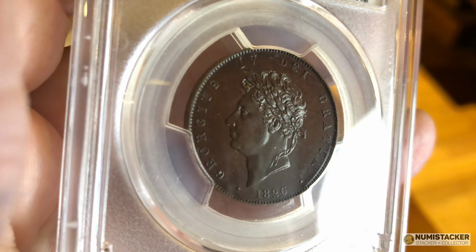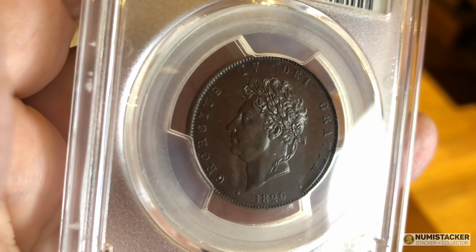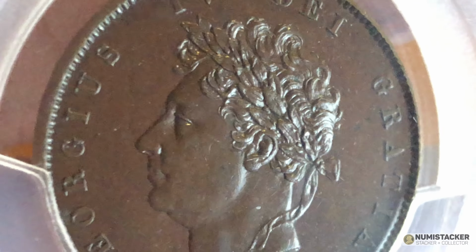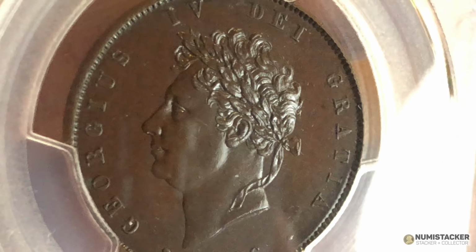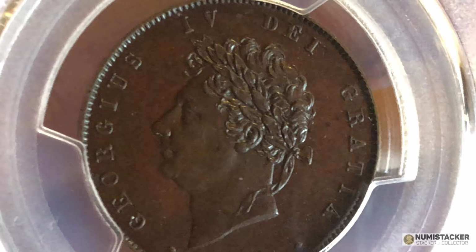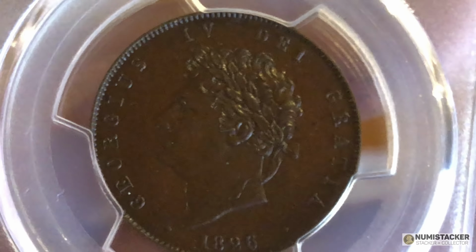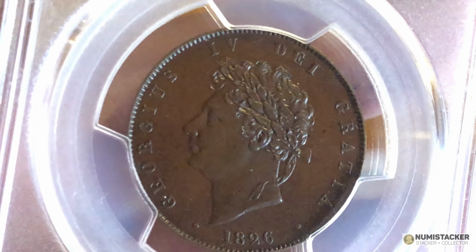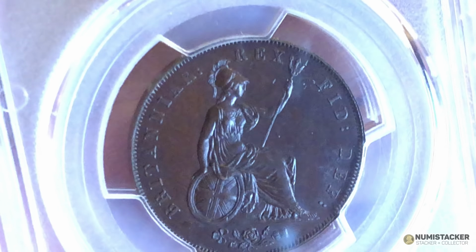Why is that? It doesn't really make any sense if you think about it, does it? Because the material value of these coins is inconsequential. It doesn't matter that one's made of copper, one's made of silver, and one's made of gold, because people are buying and interested in buying this kind of item because of its historical and numismatic value.